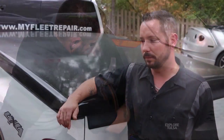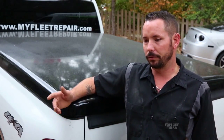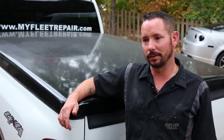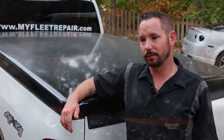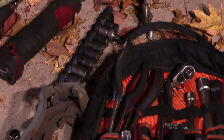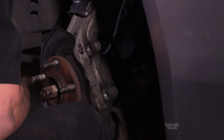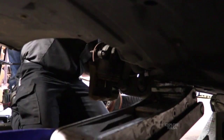Right, it makes it so that you don't have to worry about a tow bill. You don't have to sit in a crowded lounge room, waiting area, or anything like that. I thought it was better. It was cheaper for me. It was also better for the customer.